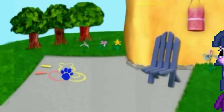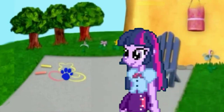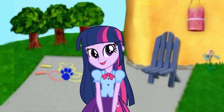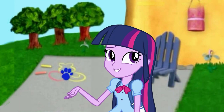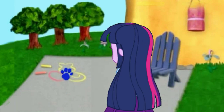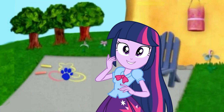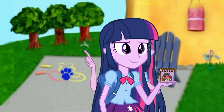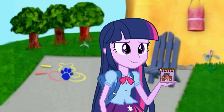We are looking for Blue's Clues on a lovely day. Yeah, it is great to be outside. A clue! Oh, don't worry, we can find clues outside too. No, a clue! Right there! Oh, there is a clue! Right there! You know what we need? Our handy dandy... Notebook! Notebook!